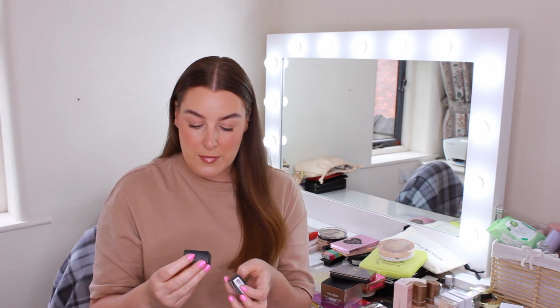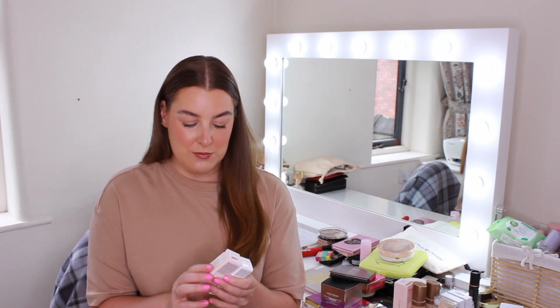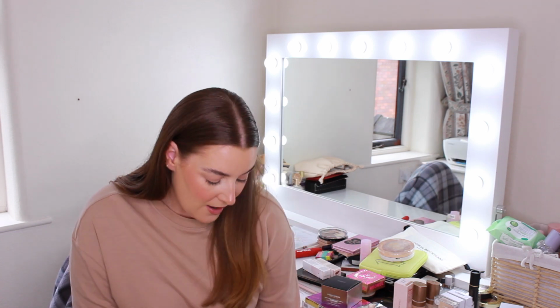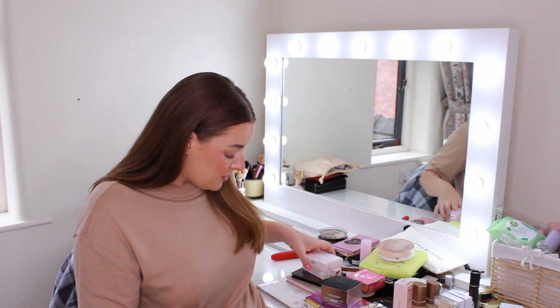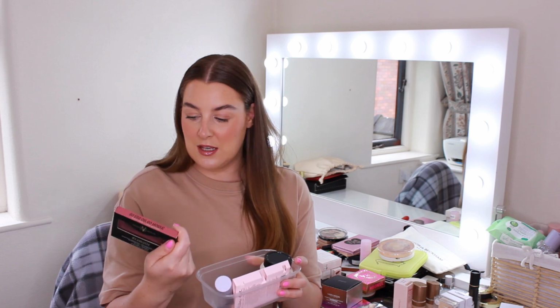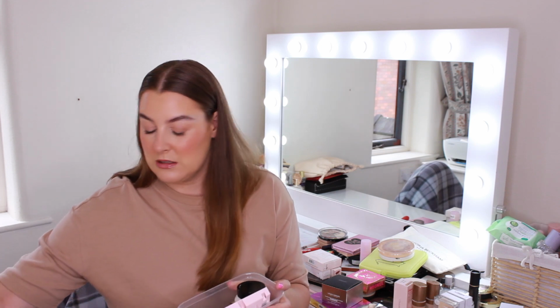I've got a couple of little MAC eyeshadows. These are the Dazzleshadow Extreme. I've used them never. I've only swatched them, so they can go in the donate pile. I've got the Maybelline Superstay, the skin tint. Obviously I'm going to keep that. We've got a couple of glosses which are pretty much new from Fenty Beauty, so they can stay in the keep pile. I've got the Invisimatte powder, again in some random box. This is the Dramatic Lashes from KVD Beauty, but I've overworn them now. Again, they can go in the bin pile.